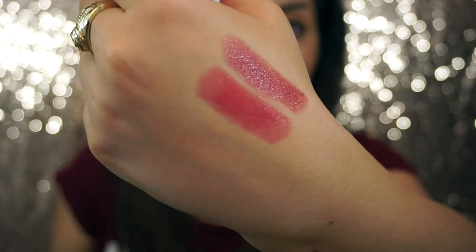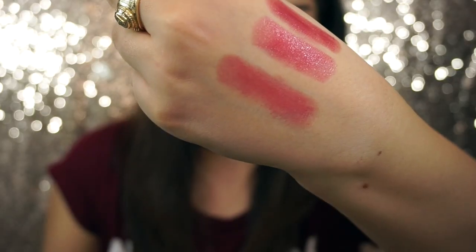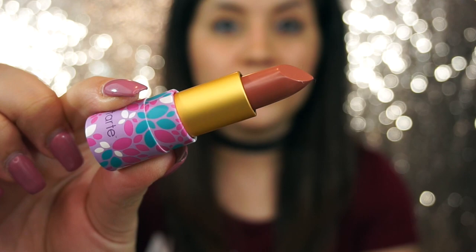The second one on there is Ruby. Next one is Quartz. So the one on the bottom is Quartz. And this last one is Topaz. So this one is just the standard nude lipstick in Topaz. They're really, really pretty colors, and they are super moisturizing. And if you can find these on Macy's or Dillard's or other websites at a cheaper price, seriously, pick them up.